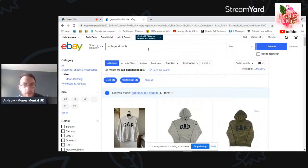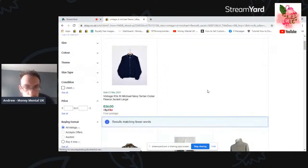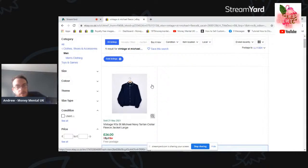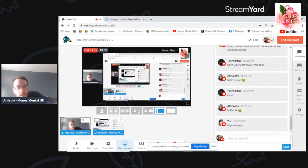Vintage St. Michael fleece. Yeah, only one sold in the last 30 days, but that's gone for 26 quid. So you can't really knock that. I'm pretty sure it'll probably go for about 30 quid in the winter.